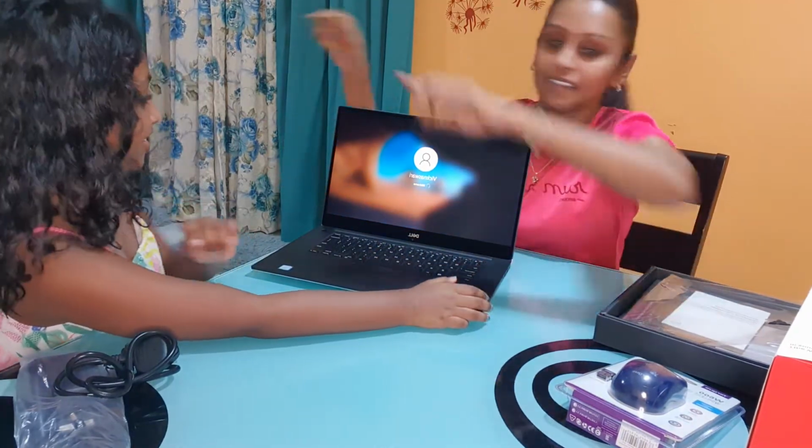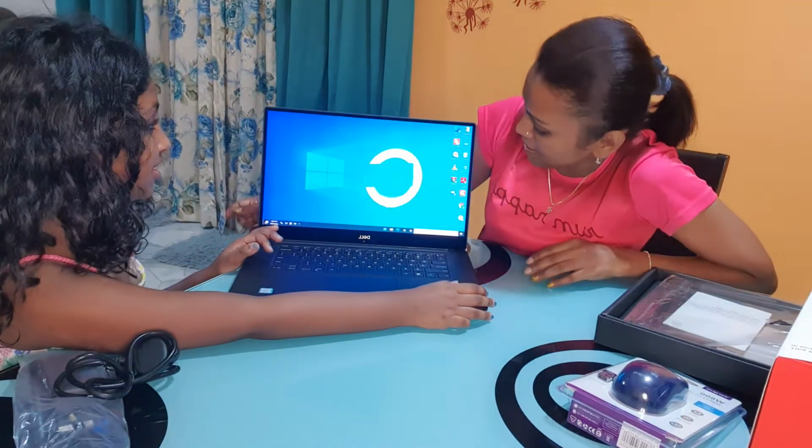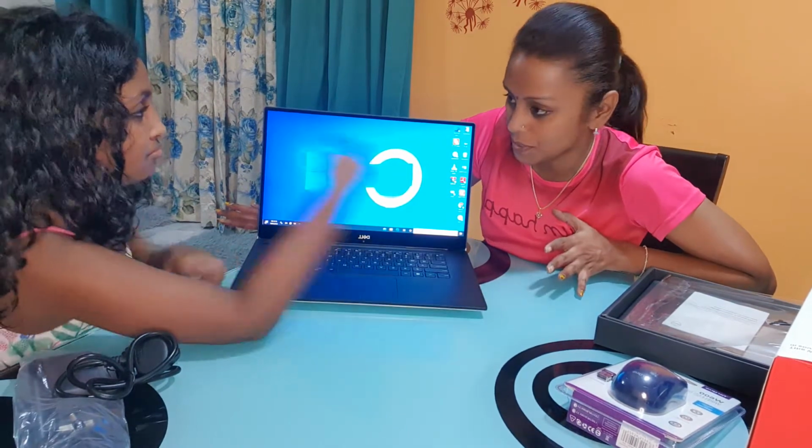Okay. Then, I think you can go. Okay. So, we'll wait and see. Okay, so fast. The processors, everything is so fast. And it's 16GB. And try. She wanted to look at her laptop.